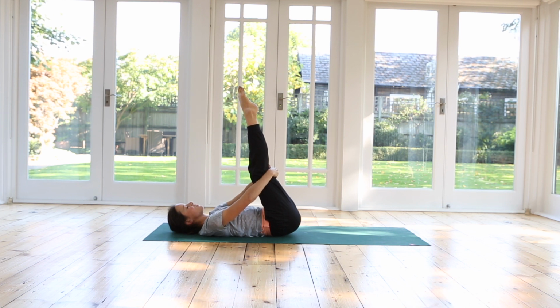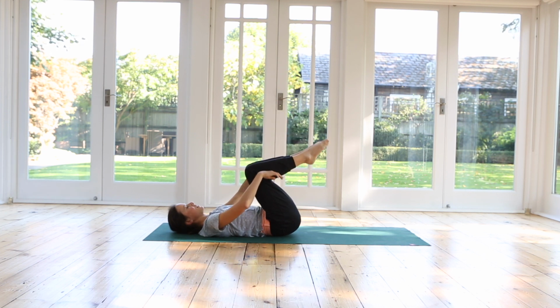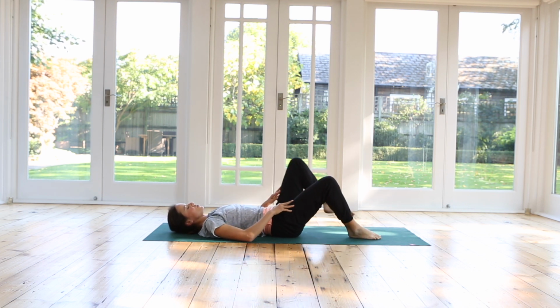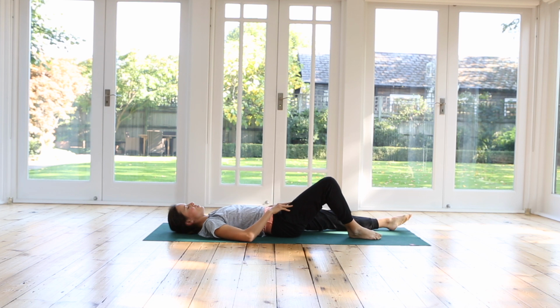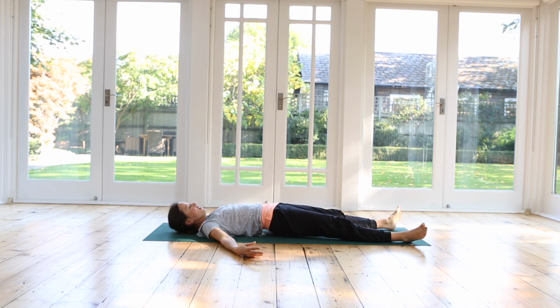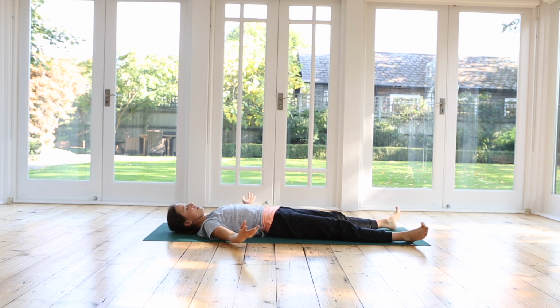Don't worry if your legs are not straight. Just raising the feet up to the sky. Bending your knees. So if you have time, then I would love you to stretch your body out, lying yourself down onto the mat and coming into a few minutes of relaxation with your arms resting on the floor, back of the hands down to the ground.